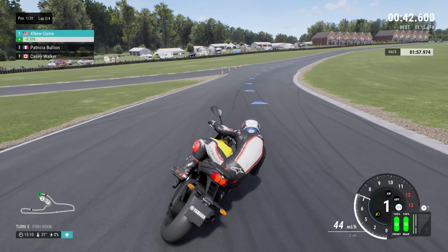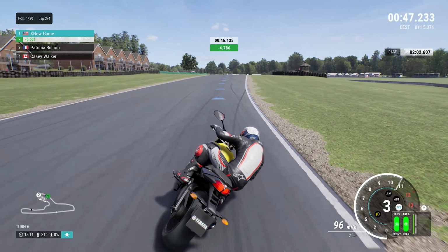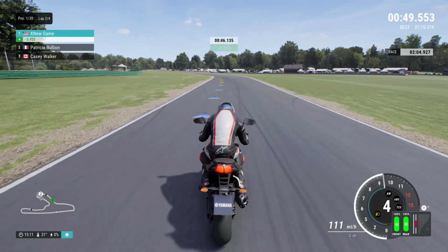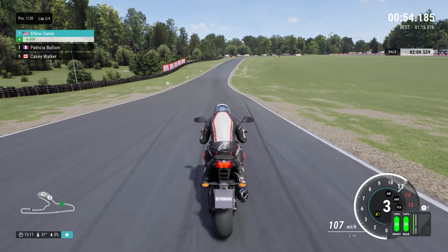The 2009 Yamaha FZ1N, often referred to as the naked version of Yamaha's FZ1, is a sport standard motorcycle known for its powerful engine and comfortable riding position. Here's an overview of this model.